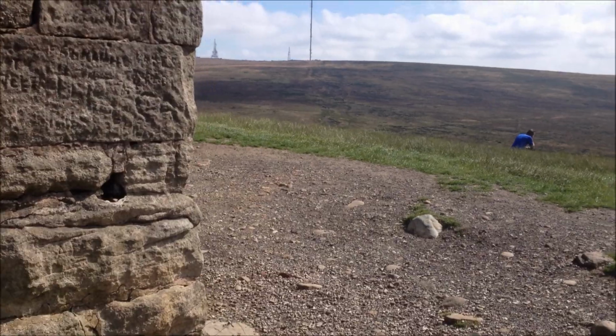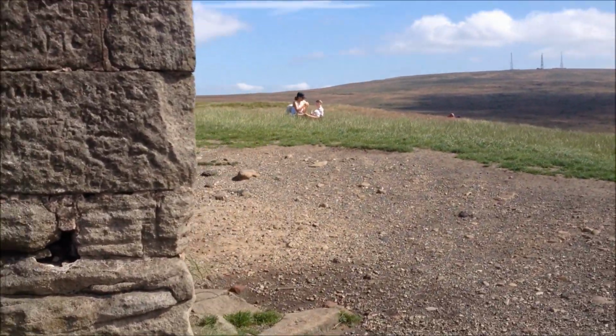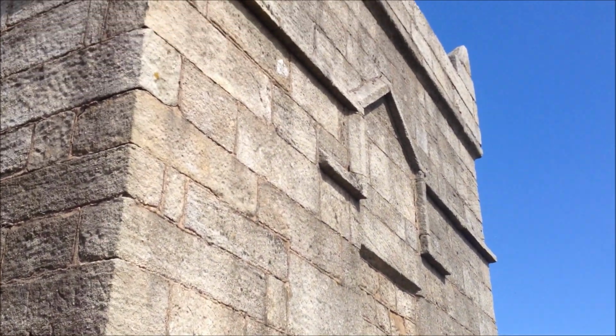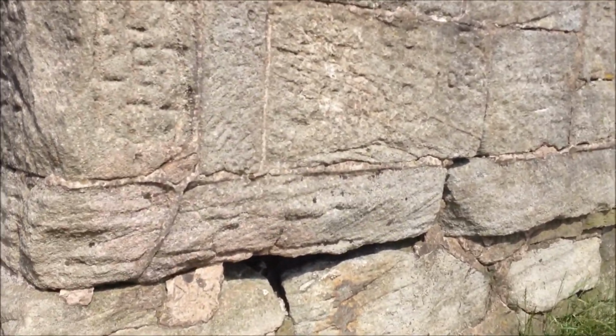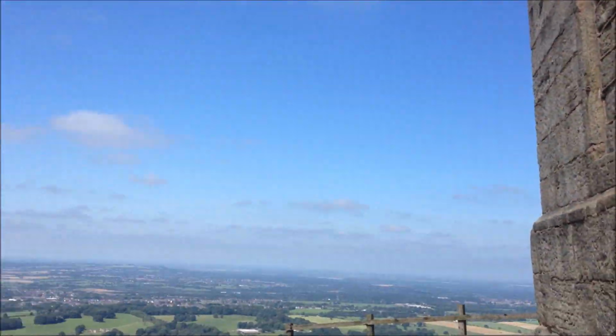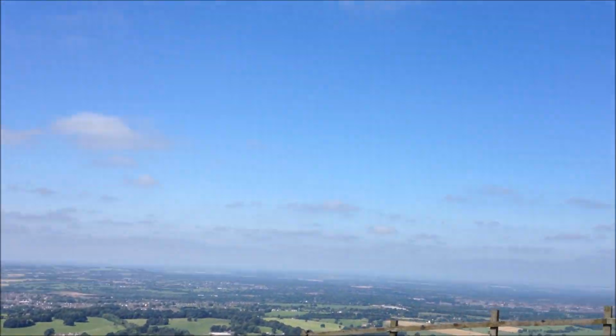As I said, this was nearly lost in the 60s, because the Liverpool Water Corporation, they wanted to demolish it. But there was an outcry, and as you look at it, it was saved. Little opening there. Don't know how deep that goes. It was saved for future generations, which is a good thing really.